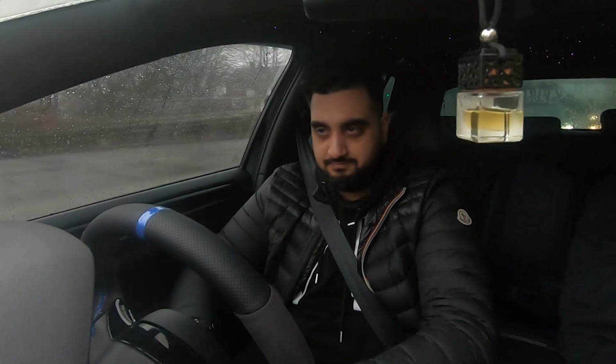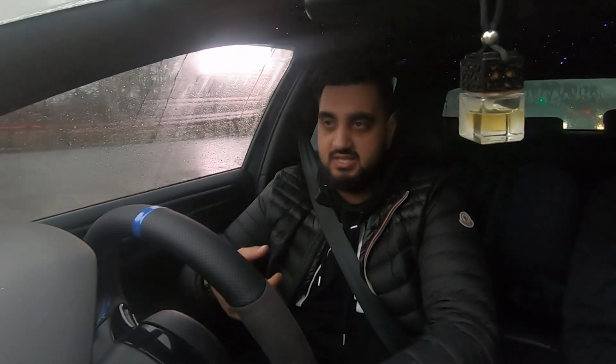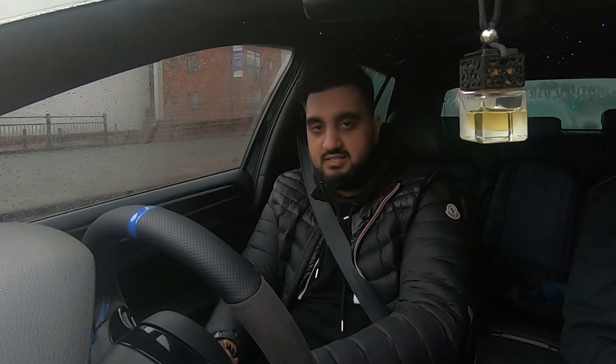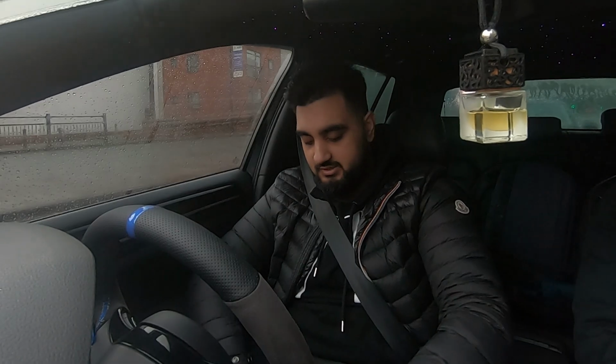In terms of everything else, the only difference on the 7.5s is the screens, the front and rear lights. Everything else is practically the same. So my answer for that is yes, the Mark 7 has aged compared to the 7.5.